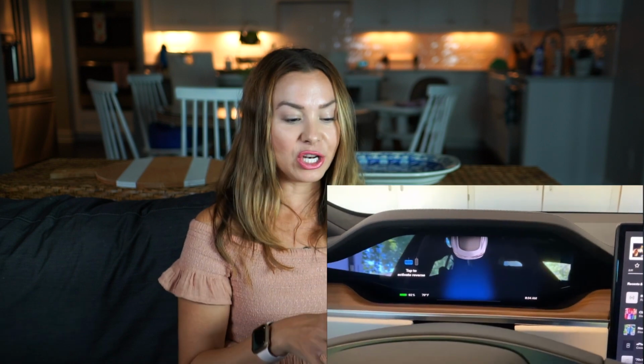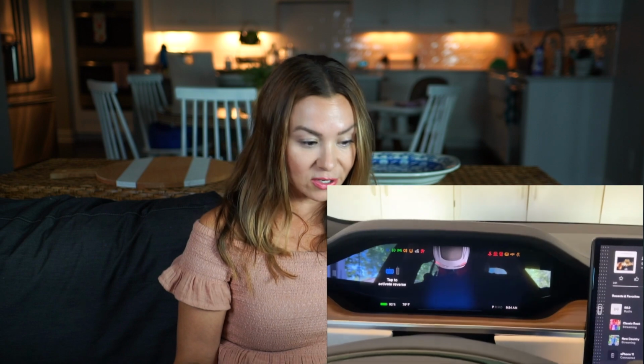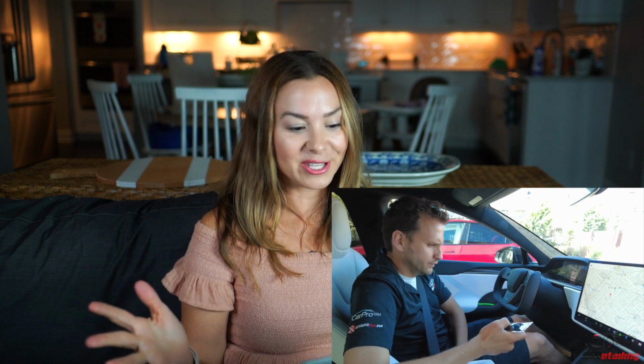Okay. I've been wanting to know how this actually works in terms of it knowing to reverse. Car turns on, then it tells you what it's going to do. So it's very clear. It's going to back up. My big fear is that I'm just going to go into my kitchen in my garage and it's not going to reverse, but I have trust and faith in Tesla.